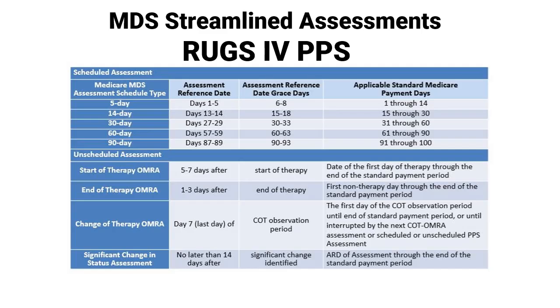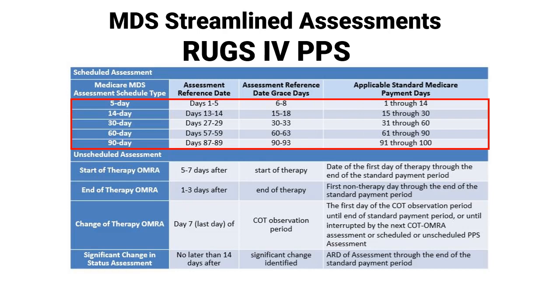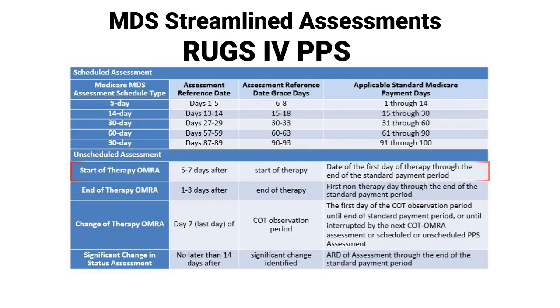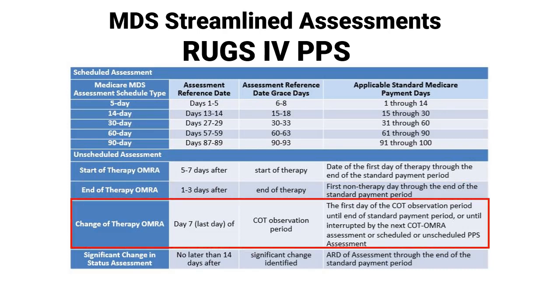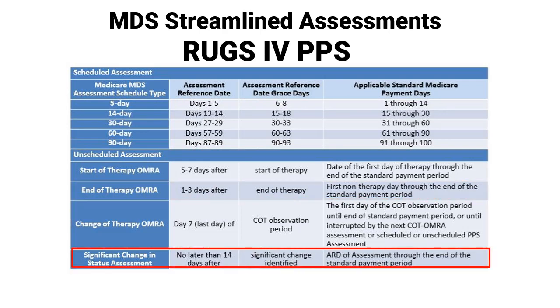Under RUGS 4, there are several scheduled assessments throughout the resident's stay under Medicare Part A, including possible unscheduled assessments that may be triggered by different events during a patient's stay, such as when a patient starts therapy, ends therapy, or when there's a change in the volume of therapy received by the patient or in the patient's status.